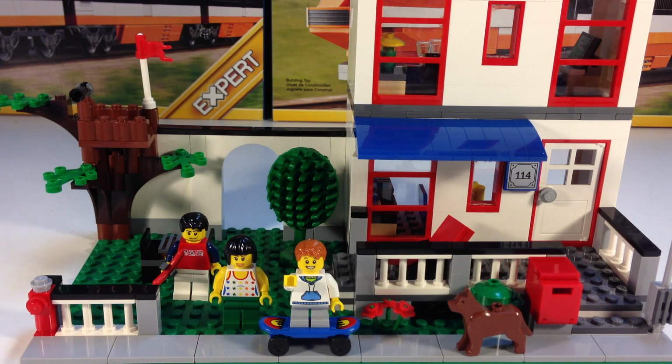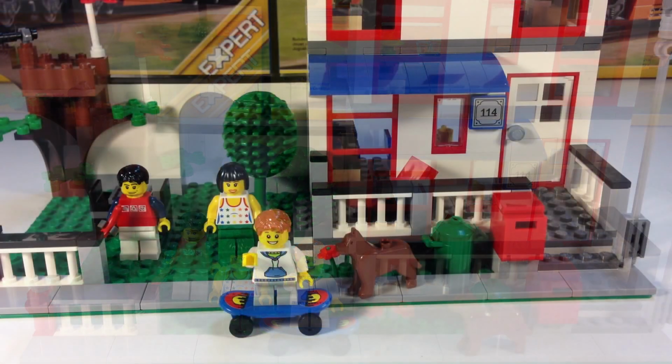Originally I didn't get it because it was more in the city instead of those suburbs. I like the suburban type houses, but it's still a cool house. And it's got another tree house, which is neat. It seems more and more they're putting little tree houses in different sets, so that's cool. It's got a fire hydrant, 3 minifigures, a dog, and some neat little accessories. So we'll look at everything and you can tell me what you think about it.